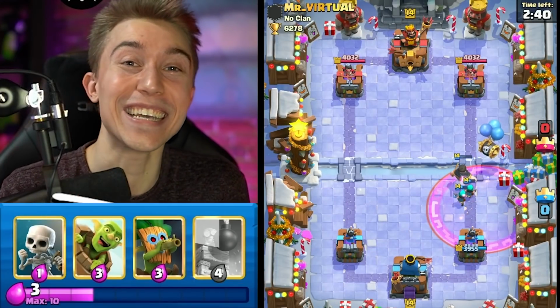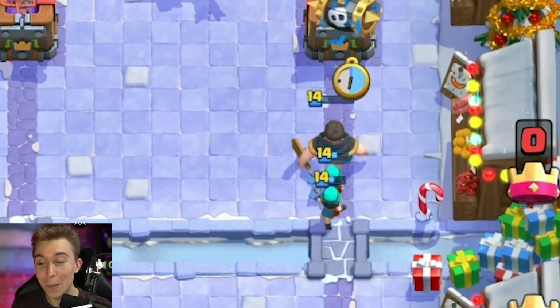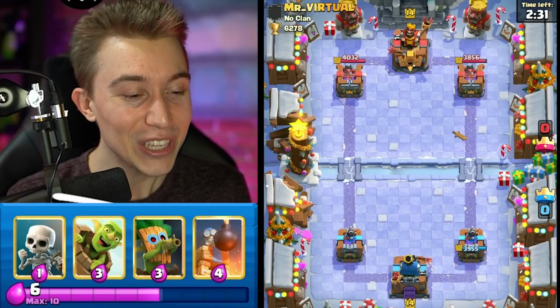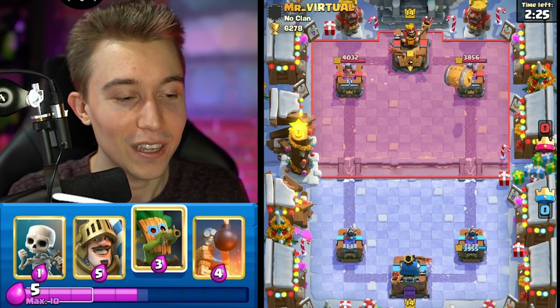You have all of this elixir, and then you throw it at me in the span of 2 seconds. Yo, did your mom not teach you any manners? Oh, of course, you're going to end up having multiple small spells. So you get away with that, even though it was one of the most ridiculous interactions that I've seen in my life.